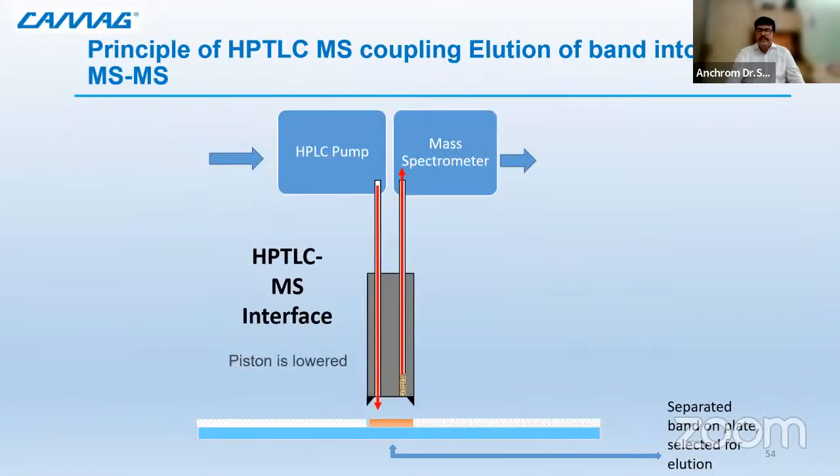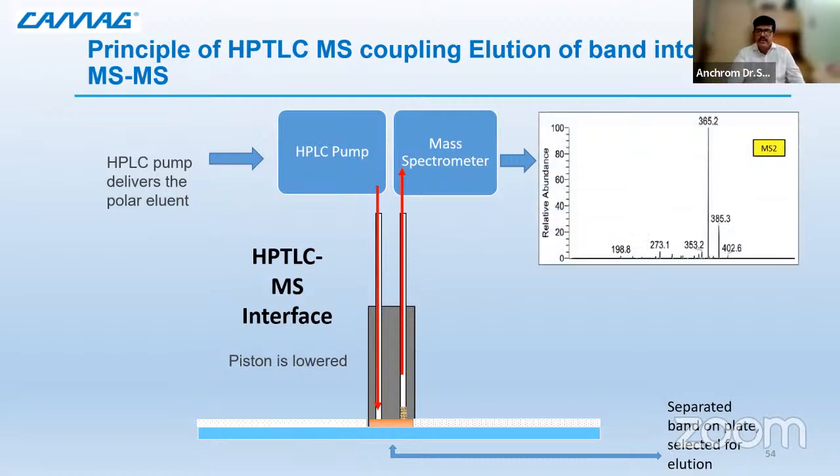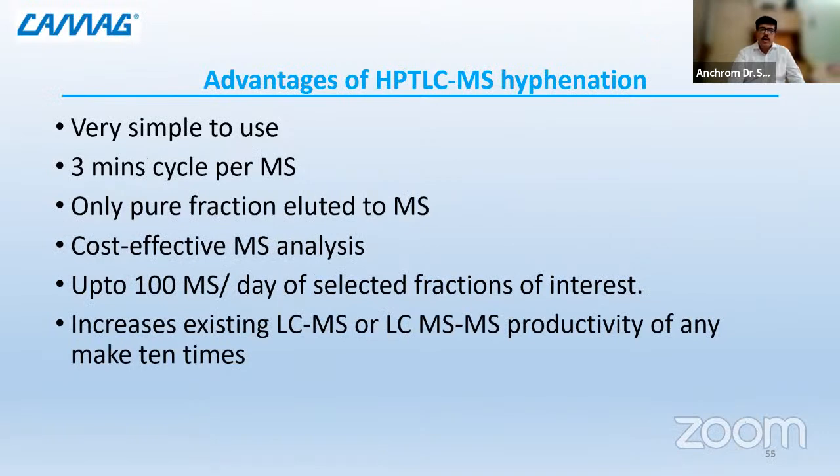There is a pump and the mass spectrometer. So the head locks onto the position. The solvent from the pump comes in, it dissolves the molecule, and directly that analyte, after getting filtered, there is a filtration frit inside, goes into the mass, and you get the spectra out of it. So very simple, very fast and rapid. Within a minute or 3 minutes, one sample goes into the mass. That is one spot from the plate or one band, and you can analyze them back to back, many samples, and come to a conclusion.